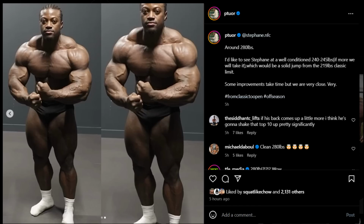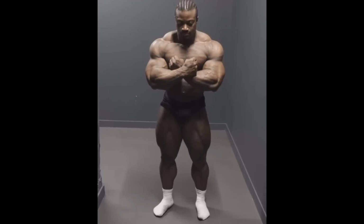So as you can see right now, he's 280 pounds, and Patrick would like to see him well conditioned at 245 pounds. And he says if it's more, we'll take it, meaning it might be more. And based on what I'm seeing, I think it probably will be a little bit more. Considering that he was 219 pounds, as Patrick says, this is a huge leap in 1 year only. Alright, so let's check out that video.